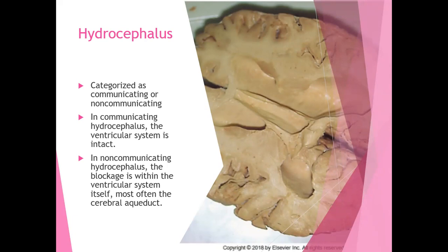In communicating hydrocephalus, the ventricular system is intact. So there's some other reason, like there's an obstruction or some other reason that's causing the fluid to build up. In non-communicating hydrocephalus, the blockage is within the ventricular system itself, most often the cerebral aqueduct. So you can have, in adults, with children, it usually shows up early.